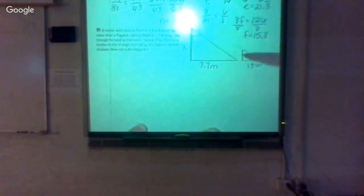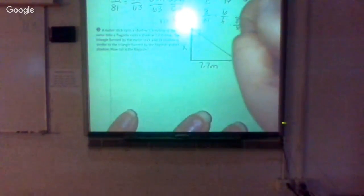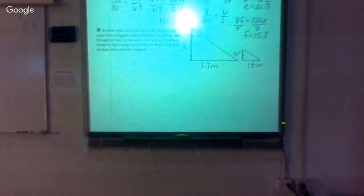Well, how tall is this? This is not a trick question. It gives a 1.4 meter shadow. That's gotta be another variable. I mean, no. It's not a variable. Read your question again. A what stick? A meter stick. So that means this is 1 meter. It's a meter stick. It's a meter long. It is a trick question, but it's not a trick question.